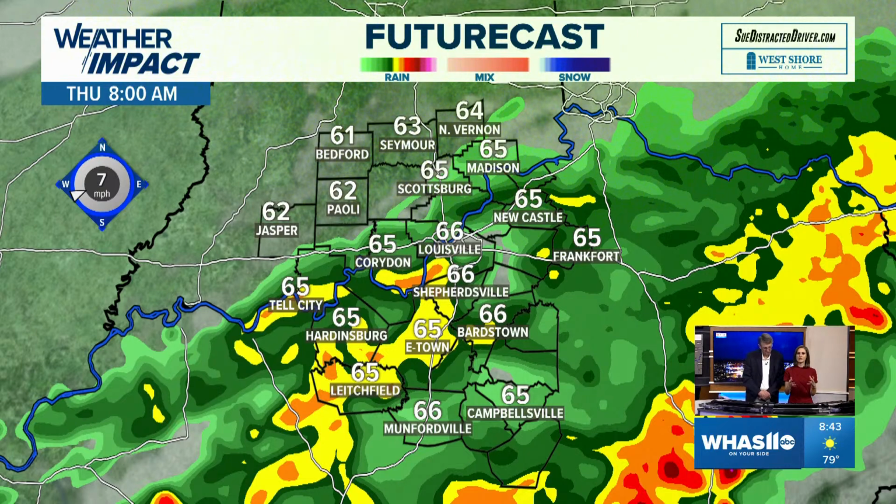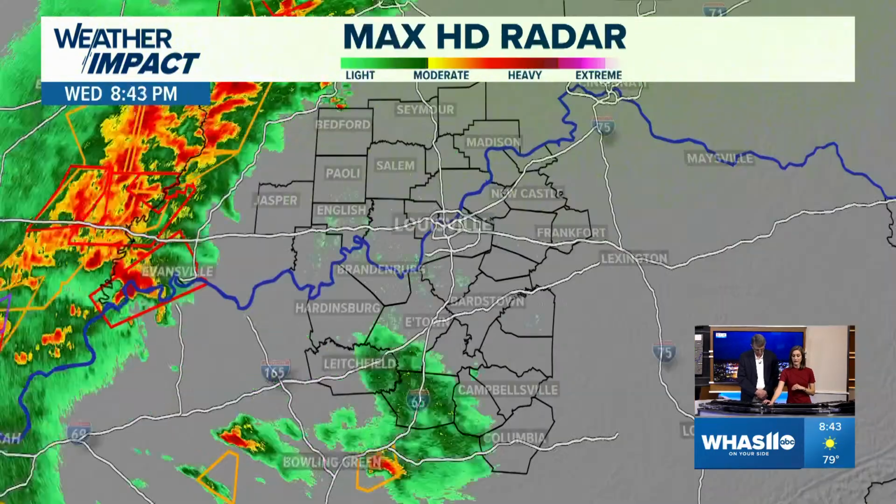But this is why we say just stay weather alert from now through the end of that tornado watch, which is currently in place until 2 o'clock in the morning, because we're going to be tracking this line of storms that's off to our west with you for the next several hours here.